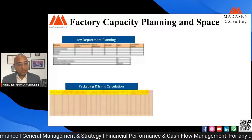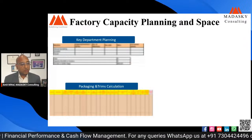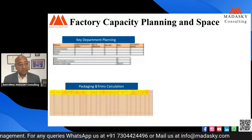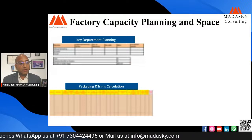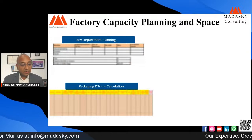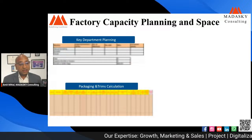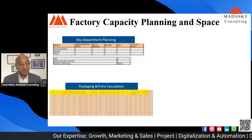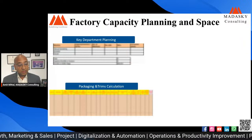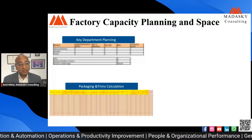And then after that, when you're talking about packaging and trim calculation, again, it is important. A lot of people miss out on this. See, packaging and trims are an important element of any garment or home textile factory. People forget to plan it in the right way. They don't give enough space, thinking, I don't need so much space for that. But actually, when you see the number of SKUs, the number of items which go in one particular SKU to pack it, it is huge.